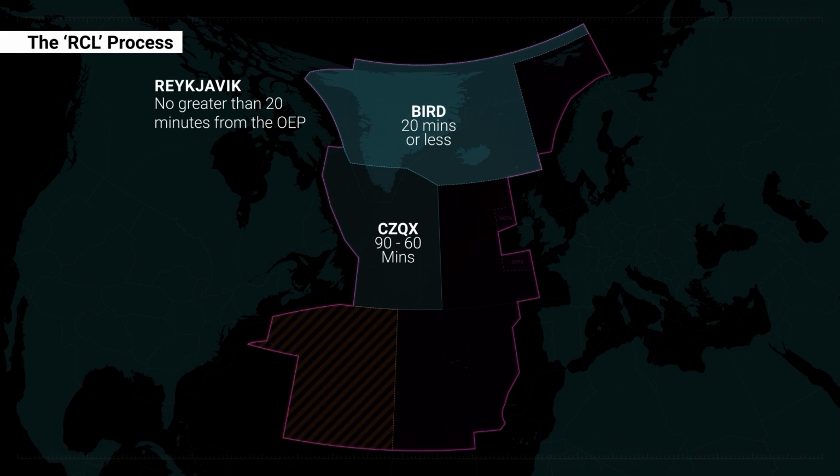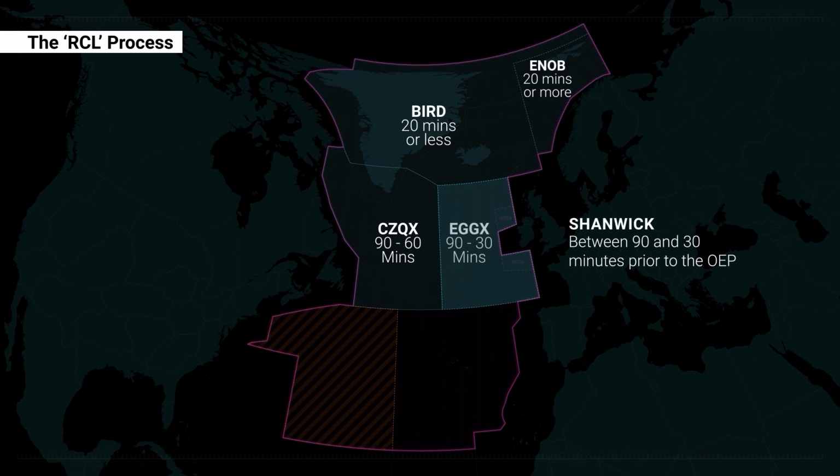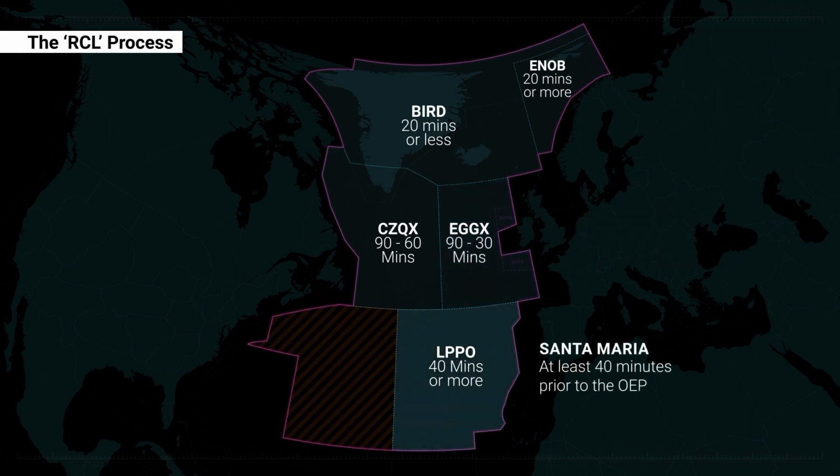For flights entering the NAT region via Reykjavik, flight crews shall send the RCL no greater than 20 minutes from the OEP, and for Bodo no less than 20 minutes from the OEP. For flights entering the NAT region via Shanwick, flight crews shall send the RCL between 90 and 30 minutes prior to the OEP. Finally, for flights entering the NAT region via Santa Maria, flight crews shall send the RCL at least 40 minutes prior to the OEP.